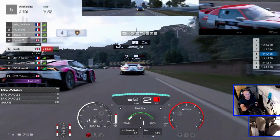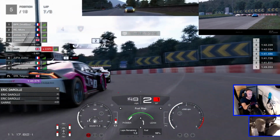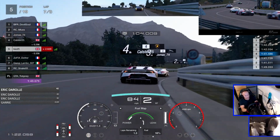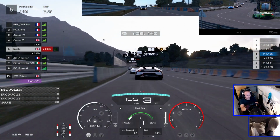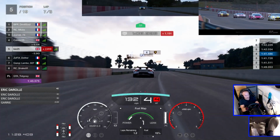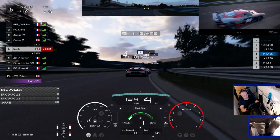I think Callister wasn't really looking to make a move on Jomas there. I think what Callister was doing was one of them defensive overtake looks, where you're making sure that the car behind cannot go for the move, but you're also putting enough pressure on P3 to let him know that you're there in case he makes a mistake or something.